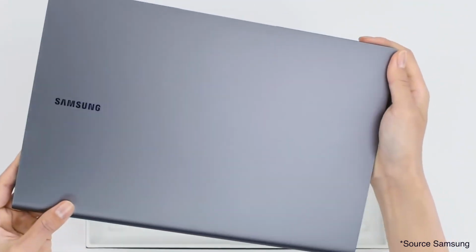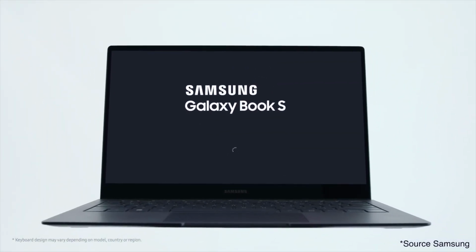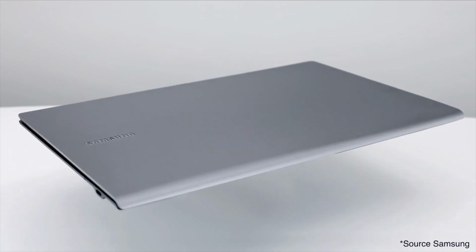So it is needless to say that Galaxy Book Go is the successor of the Galaxy S series and it will shrink the bezel. So that's good news, right? Because it will accommodate a 14-inch display. Full HD, of course, that is.